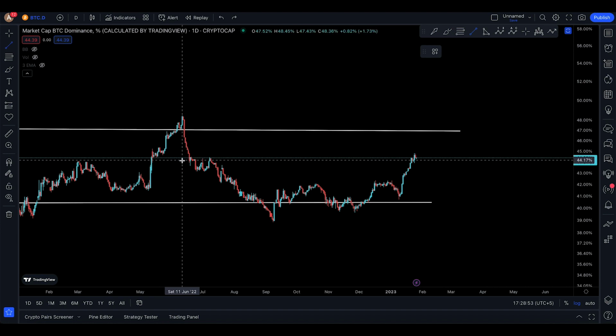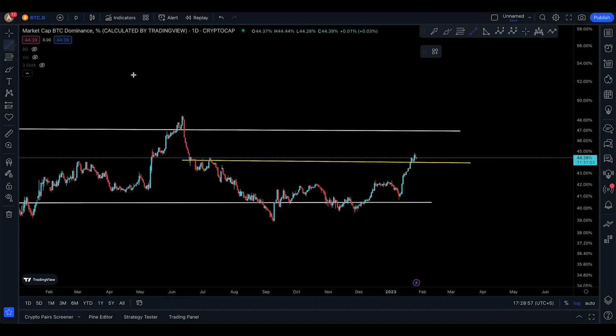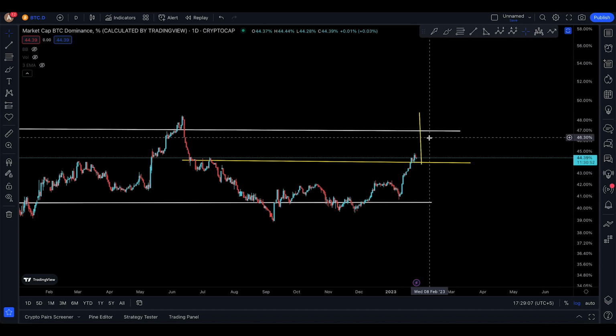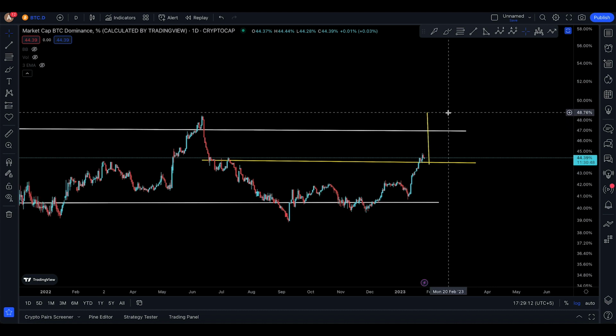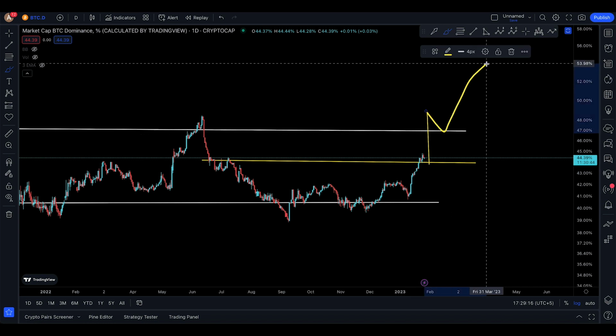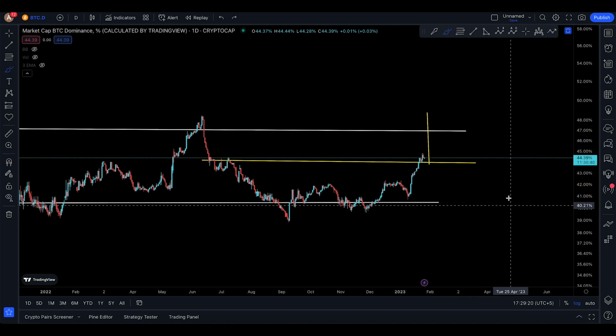Now for dominance, you do have a little bit of a pattern right there, and if you look at that pattern, we might be looking for a technical target from top to bottom right there, and you can actually push all the way up to 48.8%. Now this is where we might see, if the dominance comes up to this point onwards, can it actually backtest this trend line, bounce off and continue higher, or can it actually just come down again like this.